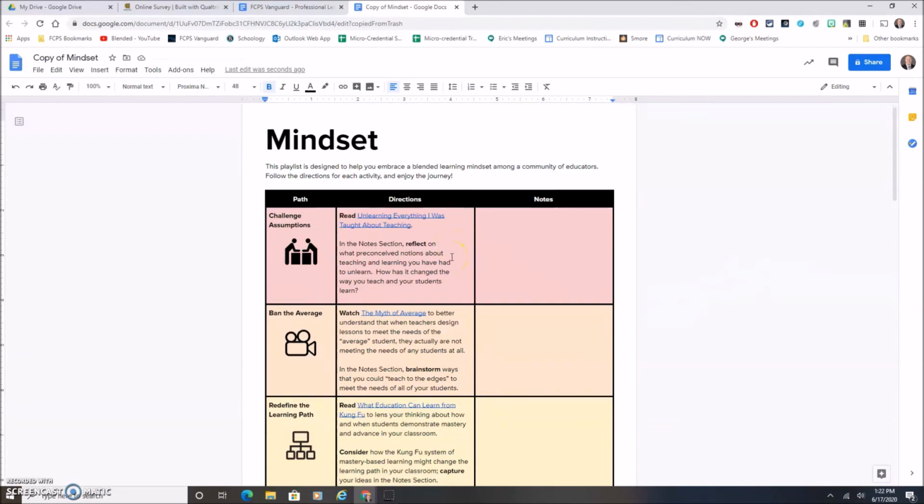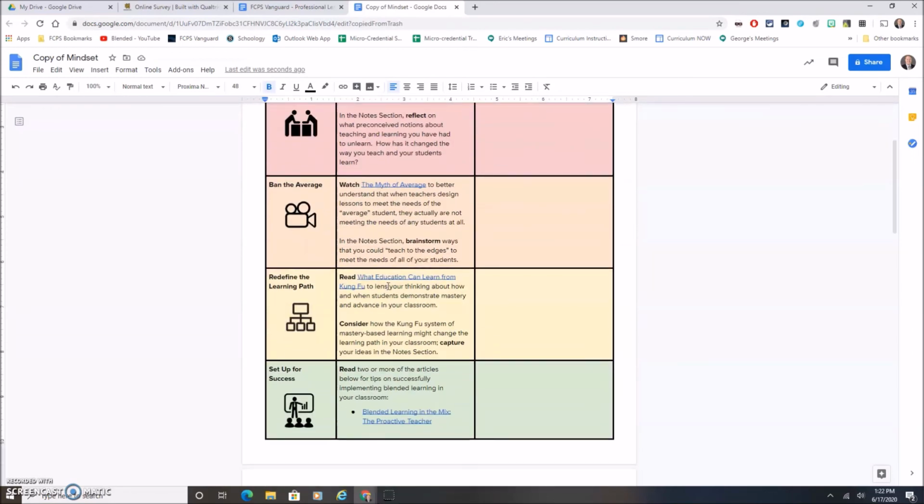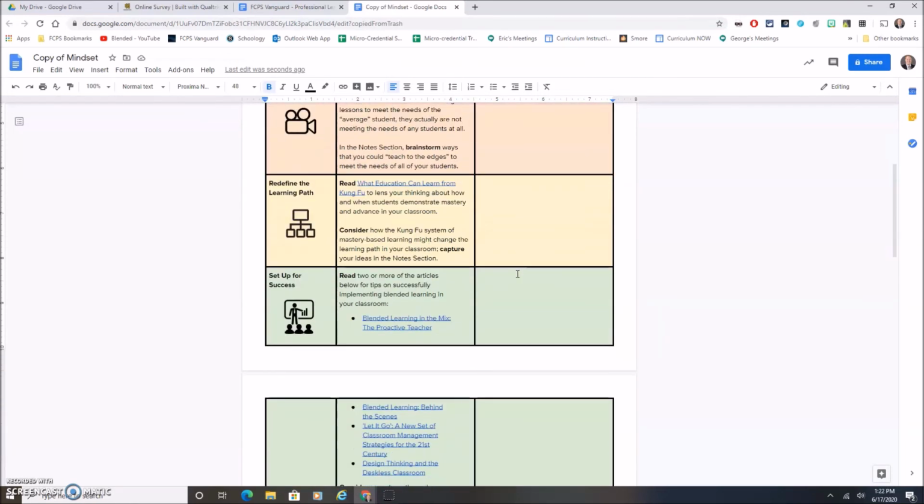And so there's a path here where you can read an article from Catlin Tucker, then watch a video clip, read another article, and it has some questions that you could fill in the notes section to just kind of complete. Again, not something that we expect to be completed or that needs submitted. It is for your own personal growth.